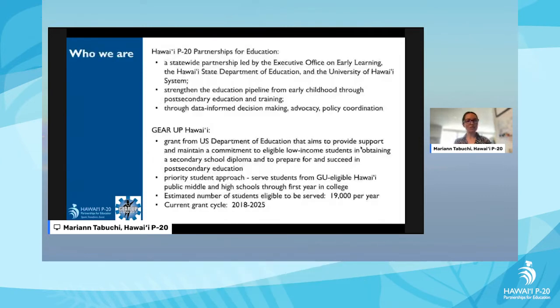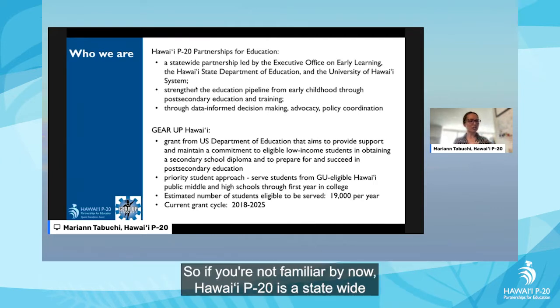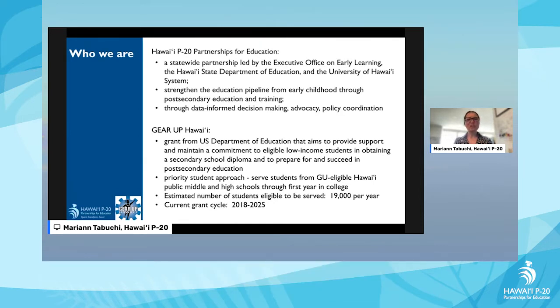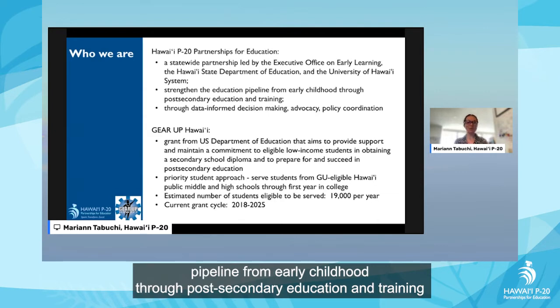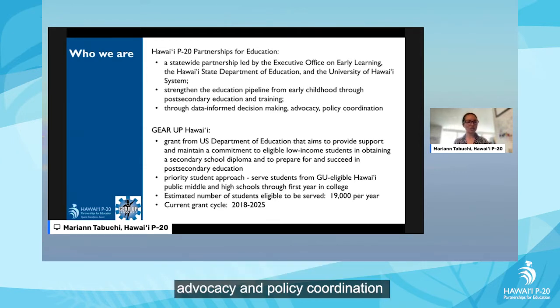We have a partnership between a grant that I manage called the CTE Pathways to Success grant and Gear Up Hawaii. So part of this is really this blend between the work that Hawaii P20 and Gear Up Hawaii does. So if you're not familiar by now, Hawaii P20 is a statewide partnership that's led by the Executive Office on Early Learning, HIDO, and the UH system. And our entire purpose is to try to strengthen this education pipeline from early childhood through post-secondary education and training by utilizing data-informed decision-making, advocacy, and policy coordination.